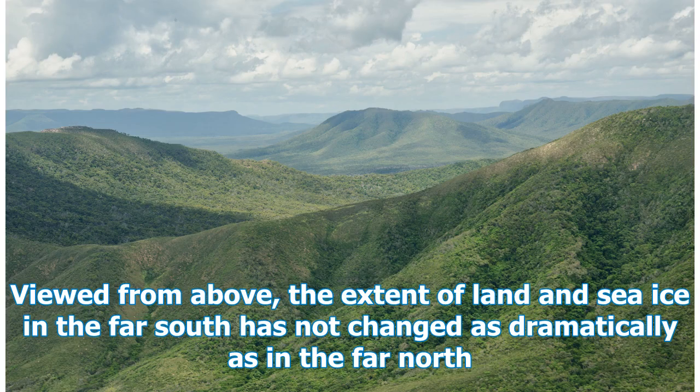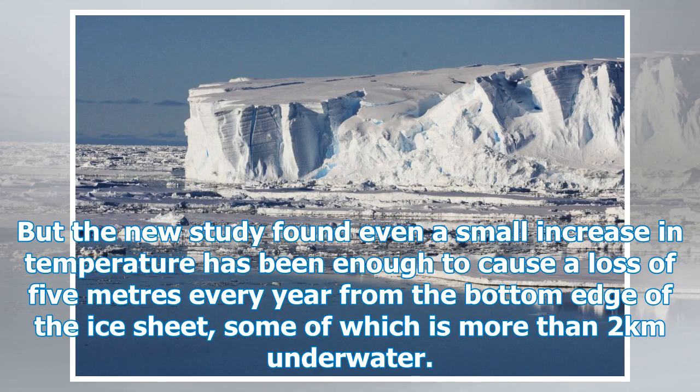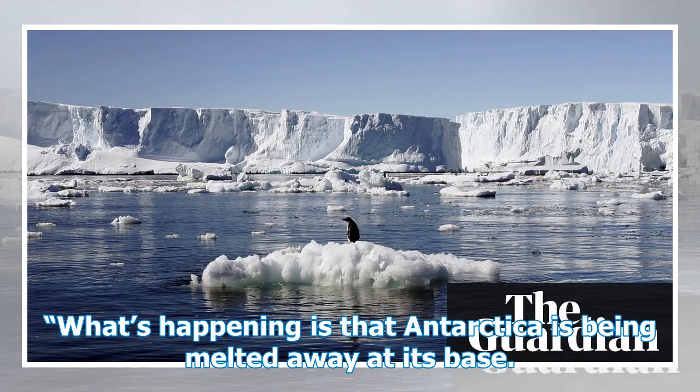Viewed from above, the extent of land and sea ice in the far south has not changed as dramatically as in the far north. But the new study found even a small increase in temperature has been enough to cause a loss of 5 meters every year from the bottom edge of the ice sheet, some of which is more than 2 kilometers underwater. What's happening is that Antarctica is being melted away at its base.